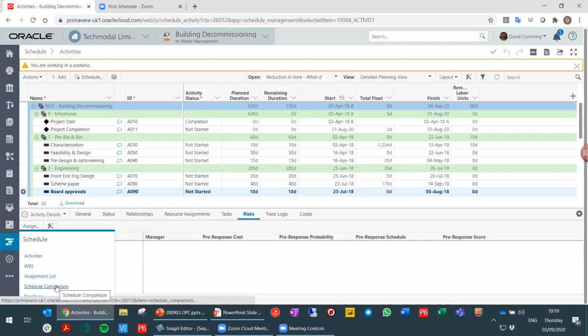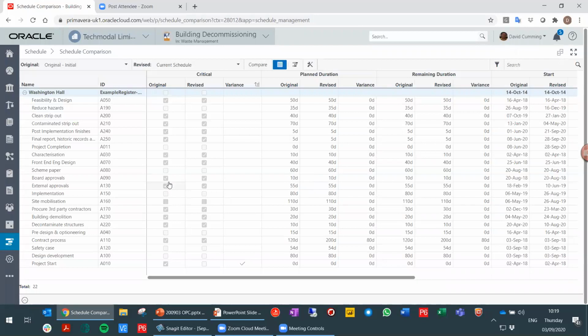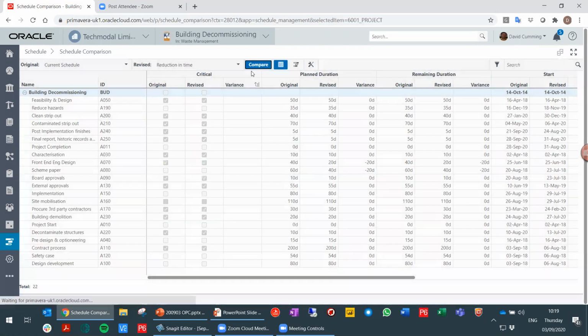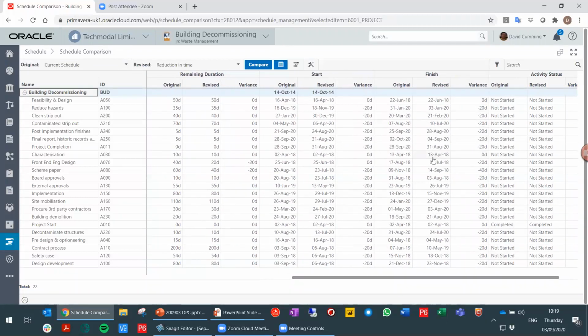I can now do schedule comparisons. So when you've got baselines and scenarios, what you're able to do, very simply in the schedule comparison area, is pick one of these. So I can say, show me from the current schedule, I want to compare it to one of my baselines or scenarios that I've just created. Click the compare button, and it shows me the difference in variance. It can show me the difference in start dates of activities, finish dates of activities, and obviously if you've got cost in there as well, you can have a look at the cost implications. So it's really simple to do schedule comparison and do what if scenarios. I think that functionality is really quite good.